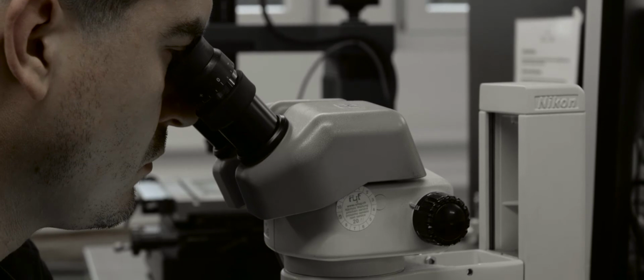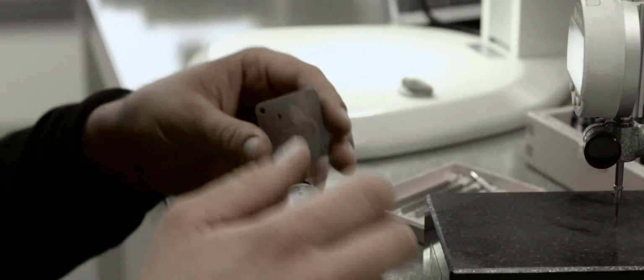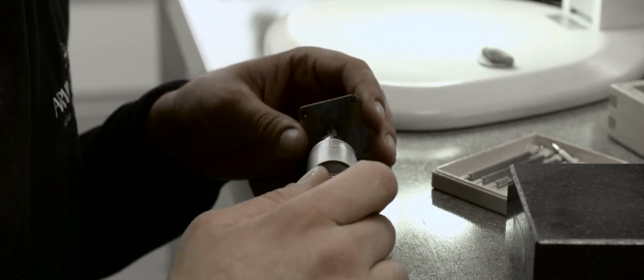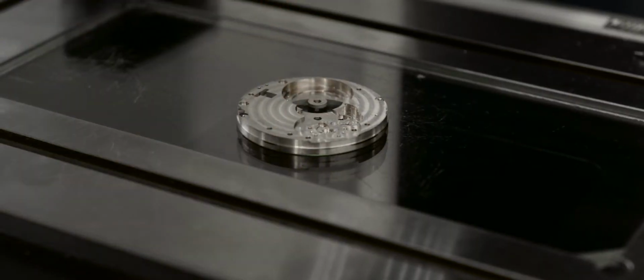So we have to make sure that from the beginning the part, let's say a main plate or a bridge, has to be in tolerance, has to be the right dimensions when the part comes out of the machine. Because imagine a main plate, it takes about 2.5 hours to produce the main plate on the CNC machine, but in the decoration workshop it can take up to 5, 6, 7 hours of decoration.